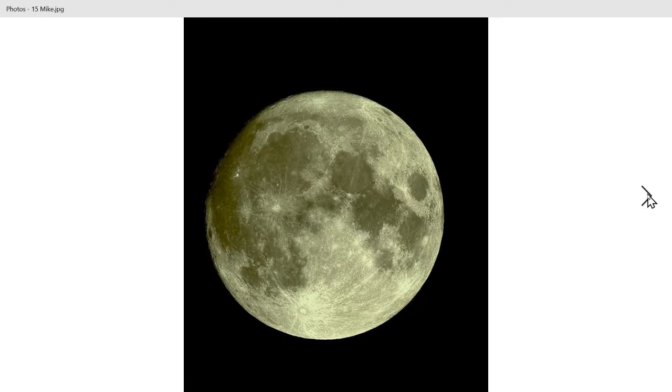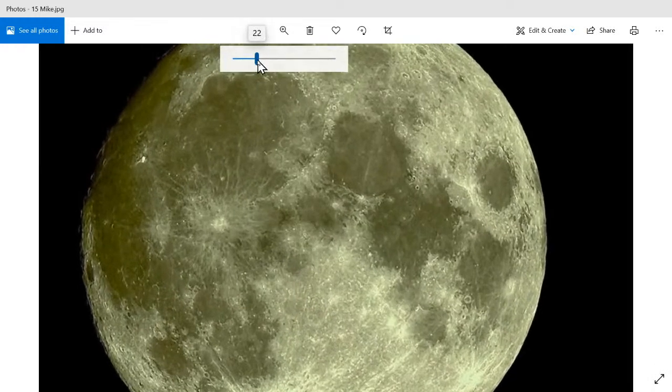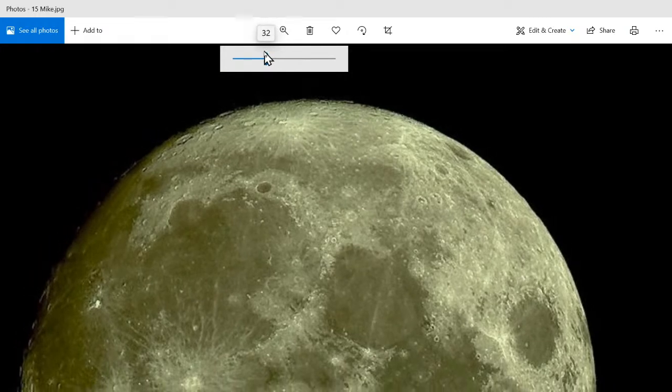I got a big smile on my face and rubbed my hands together and went, oh, I'm heading down the right road now. I'm looking at the crater that's on top, and this one, and just the craters on the very edge in that same area. It's amazing how crisp they are. They're just super sharp. I was real, real impressed with the shot.